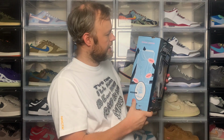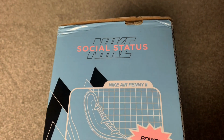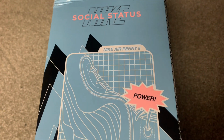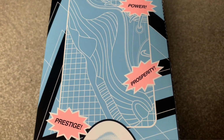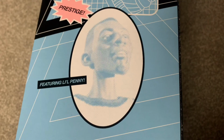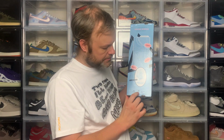We turn onto the side, you've then got Social Status in pink and then Nike classic writing there. Then you've got Nike Penny 2, and you've got these call outs, so you've got power, prosperity and prestige. And you've got featuring Lil Penny, and then there's a little picture of the Lil Penny doll right there. So again, I think that's fire. Then you've got Social Status, 1 cent logos, and the swoosh you see on the top.